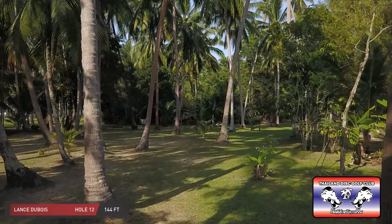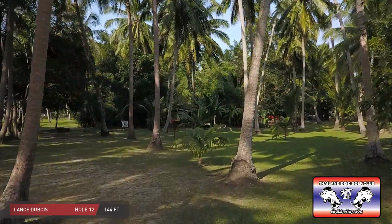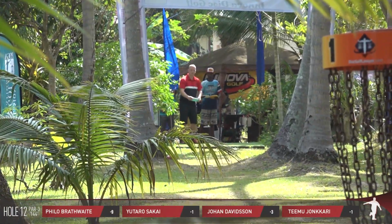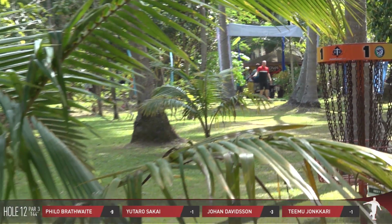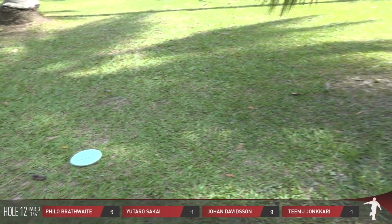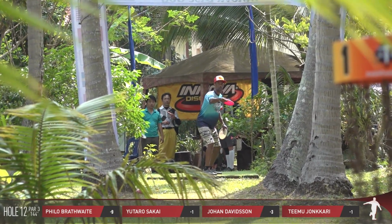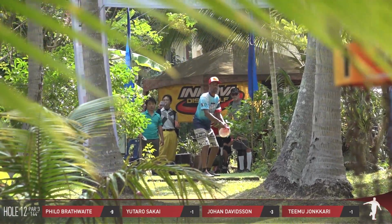Hole 12, 144 feet. You are not reading that wrong. It is a triple Mando speed control hole. This one is really simple, but it just puts you inside your head and makes you second guess how hard you need to throw this to get it there. Johan actually throws it a little bit deep, and he's going to have that little palm to deal with on his putt. That's going to be a real tough putt.